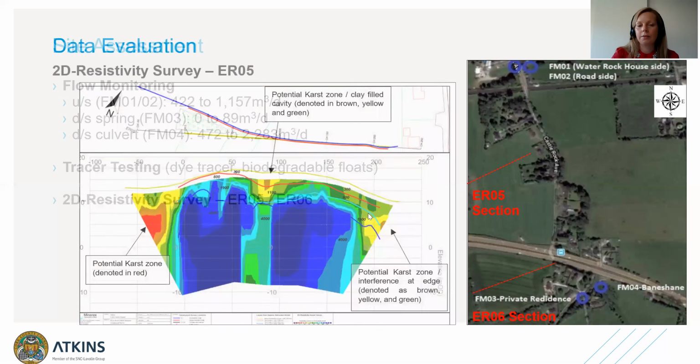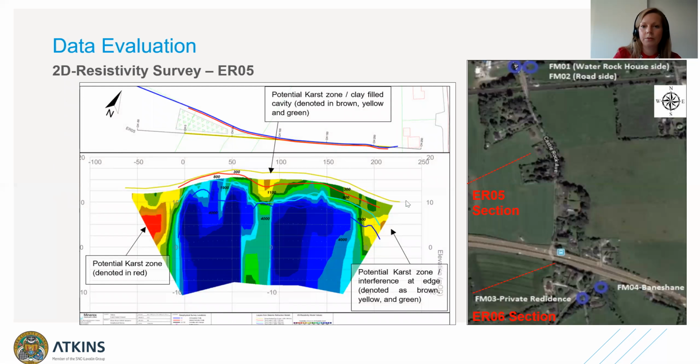So the survey results were quite interesting. ER05, which is the section here, and you can see across the results, the output, the three possible locations where karst has been identified. So karst zones, or potential karst zones, were identified just at the eastern edge, the central portion of the section, and then again on the western portion of the section. So three possible karst zones, not just one.